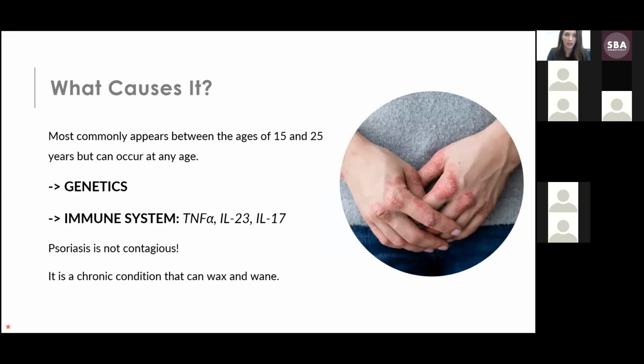So what causes this? And the answer is, we really don't know. We think we have some idea of what causes this. Some combination of a genetic predisposition, but for most people, there's not a specific gene defect that's been isolated, but you may have family members who have psoriasis, and also different components of the immune system are at play. Over time, we have isolated specific molecules that seem to be more responsible for triggering psoriasis. Among those are things called TNF-alpha, IL-23, IL-17.